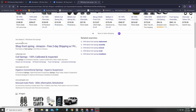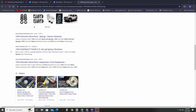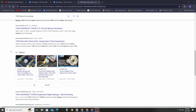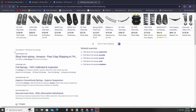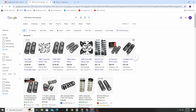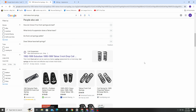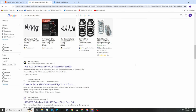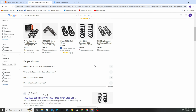These are ads. You're not going directly to what you want to find right away. Now look at this. Google search. Going directly to what we're used to seeing. Okay.